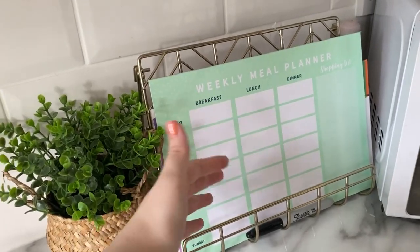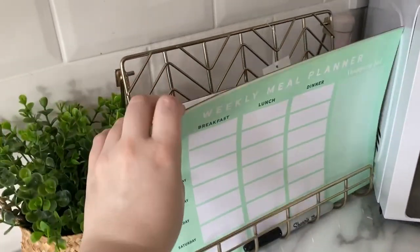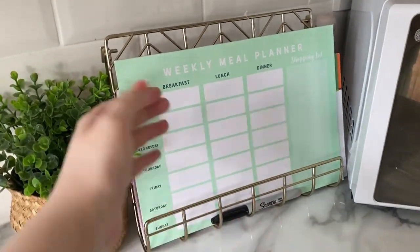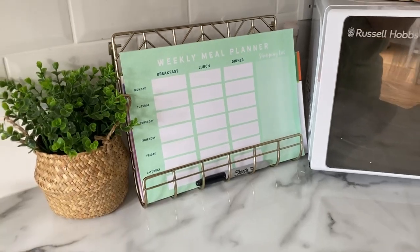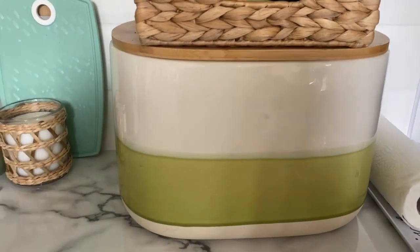I do use it when I'm doing HelloFresh and Simply Cook meals, when you get the little slip card things, I put them on there, or I do have a few little cookbooks, which I will just open out on there, which I really like. And then I've just got some more candles, a little chopping board. James got me this bread bin for Christmas.